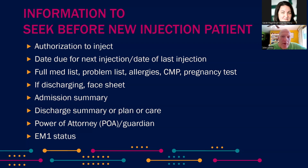And finally, when they do get released, the best thing to ask for would be the plan of care. A discharge summary does not have to be written right away. In fact, it could take up to 30 days for that to be finalized. But when a patient leaves, there will be a plan of care. Think of it like an after visit summary.